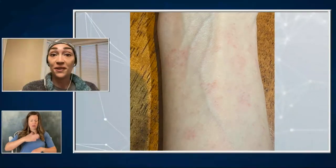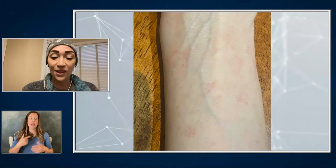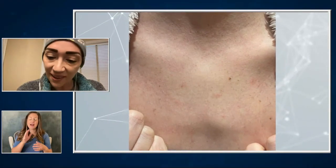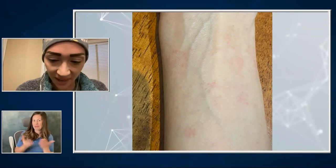By the fourth round of my treatment, we had found a way to make me feel a whole lot less miserable. Bear with me, I'm going to butcher the name of this, but between a topical cream called, Dr. Cardones, feel free to correct me here, triamcinolone. Okay, there we go. That was the cream that I was putting on, and then the prednisone tablets made a huge difference for me during my treatment.